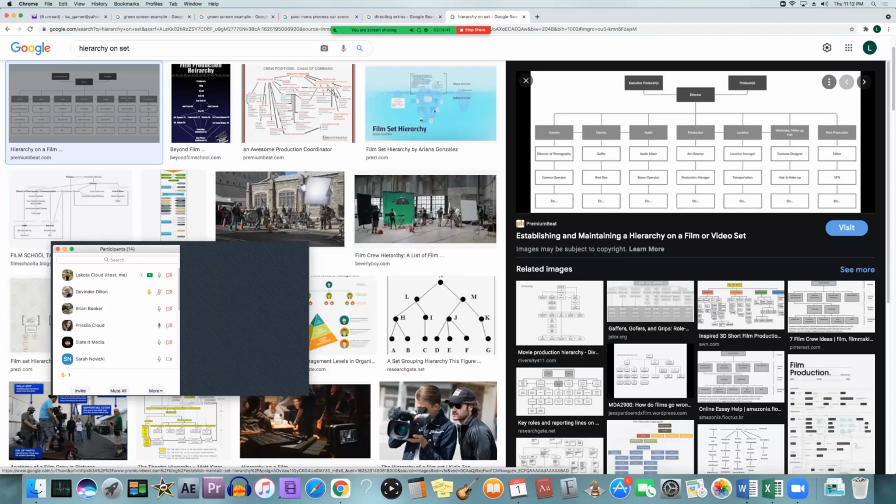But that's it for the new actors. The rest of the stuff was already covered in a previous meeting, so I'm just going to skip that part and go straight to this. This should be pretty quick, since we've already gone over this stuff. It's just a little reminder of hierarchy on set.